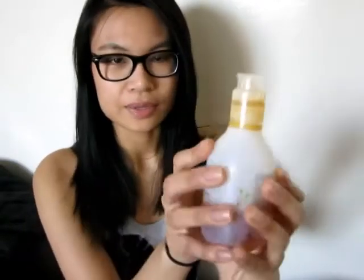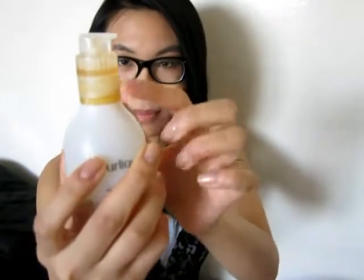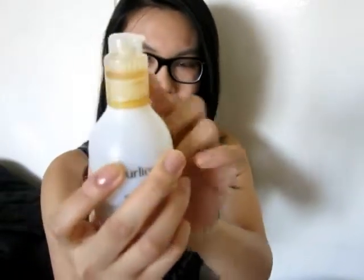My only gripe about this is that, I don't know if my camera will focus, but all the product gets stuck up in the cap here, and then it occasionally will leak, so it's not great to travel with. But I wouldn't bring a 200 ml bottle with me traveling anyway.